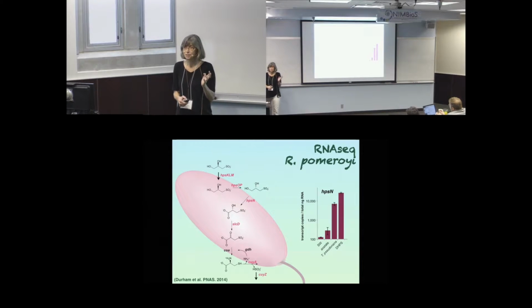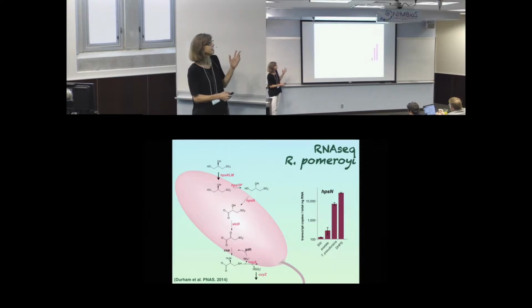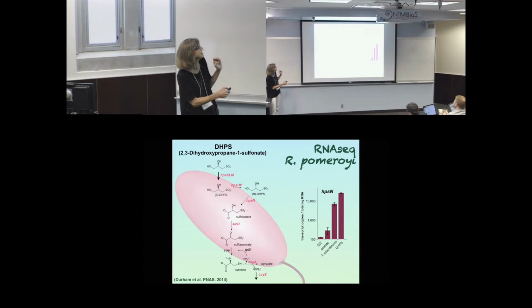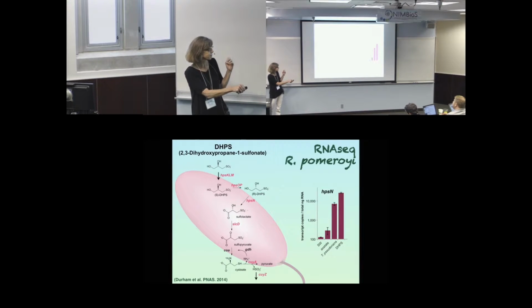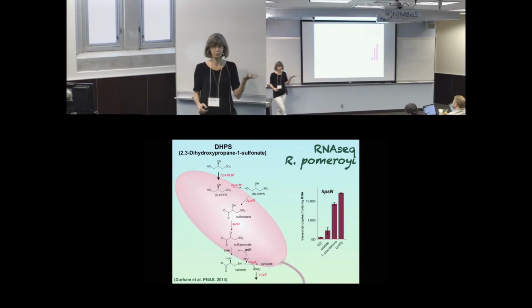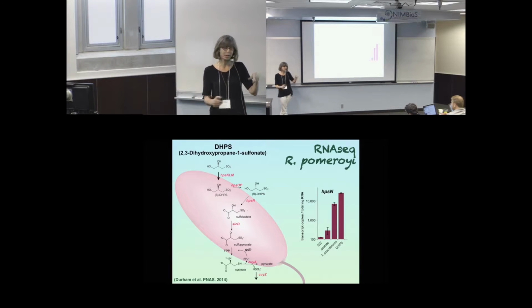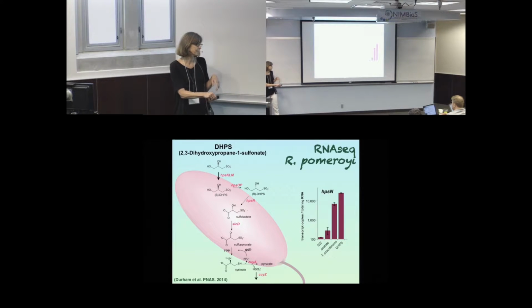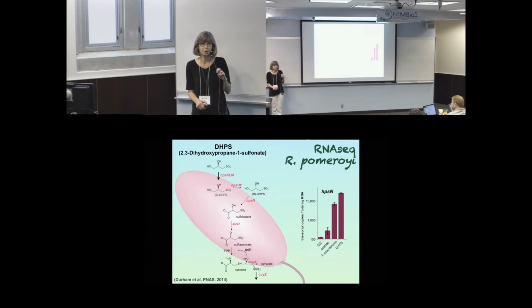The genes encoded a transporter system and a degradation pathway for this compound. It's 2,3-dihydroxypropane-1-sulfonate, or DHPS. And so these genes actually bring, this is a TRAP transporter that brings it into the cell. It's degraded through sulfolactate, eventually to pyruvate, which is a really good growth substrate for the bacterium. And then the sulfur moiety is actually pushed outside the cell with a dedicated bisulfite exporter.